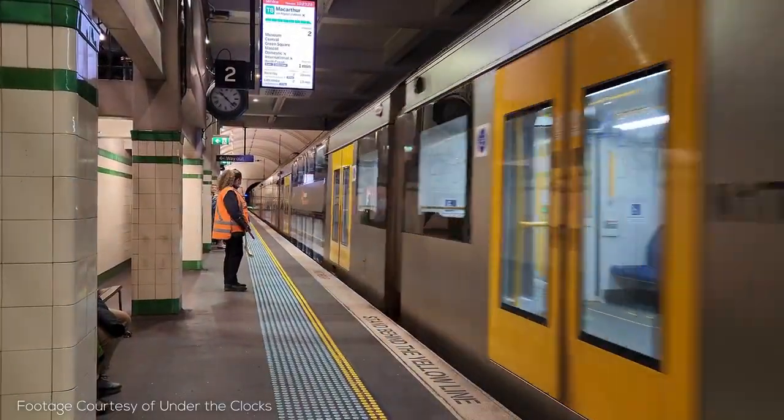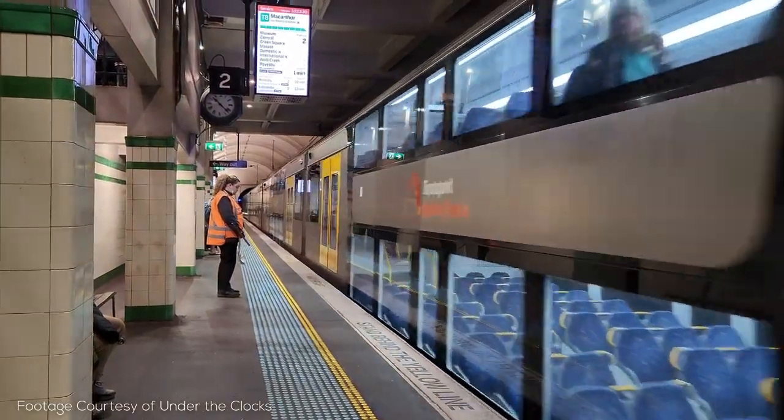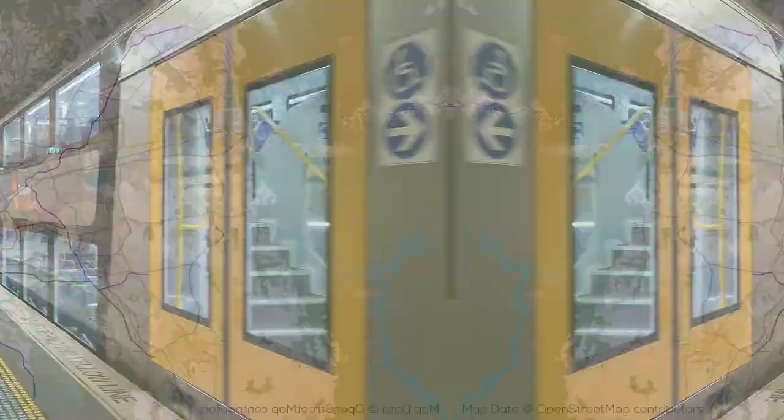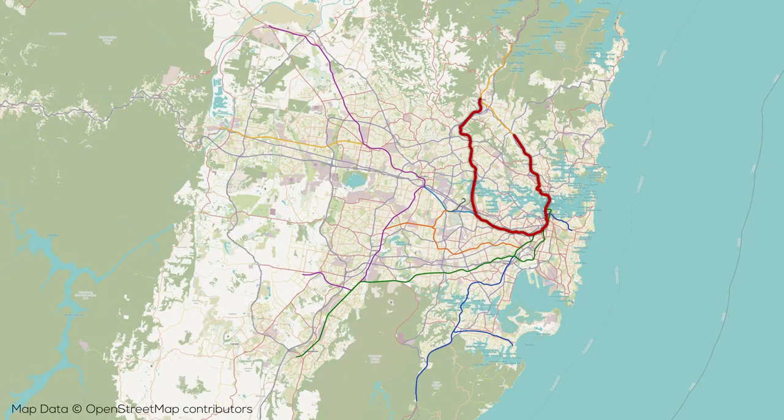These services supplement T3 services, while the T4 runs express from Sydenham to Redfern. T8 is a total of 57 kilometers long. The final line in the system is the T9 Northern Line.